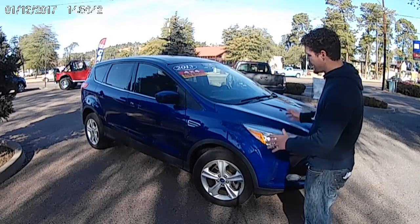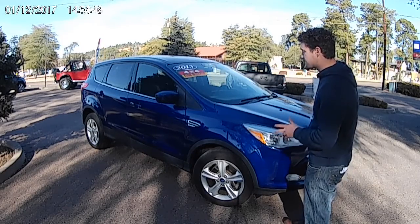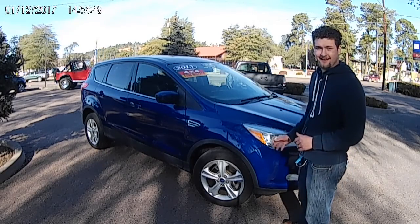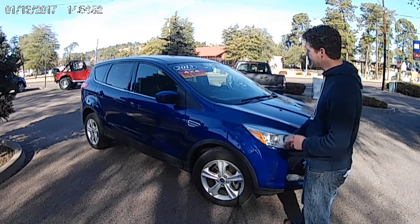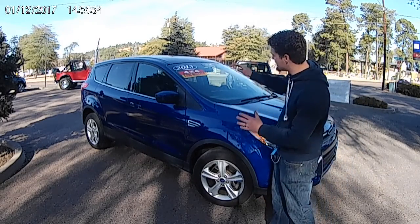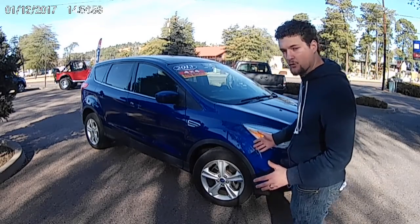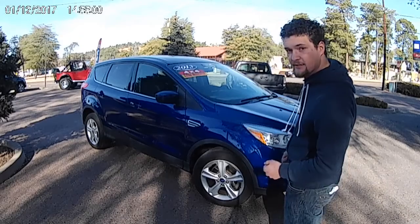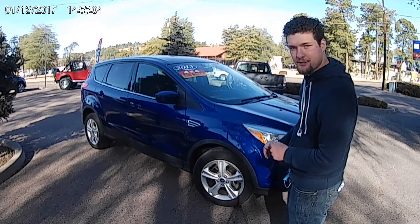First thing that catches my eye about this vehicle and grabs my attention is the color. The name of this color is Deep Impact Blue Metallic, and it really looks the part. The second thing that catches my eye is just the size of this vehicle. Yes, it is a crossover. Yes, it is four-wheel drive with some moderate ground clearance, but it is still coming in such a small package.